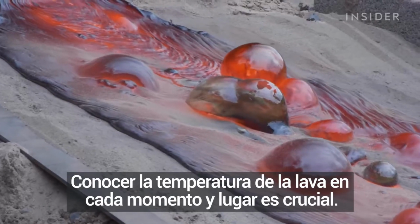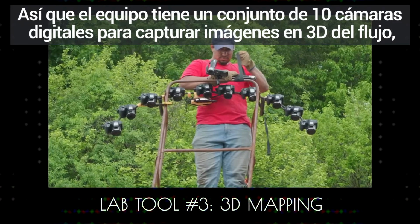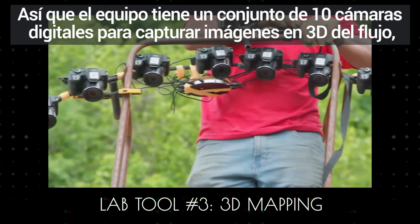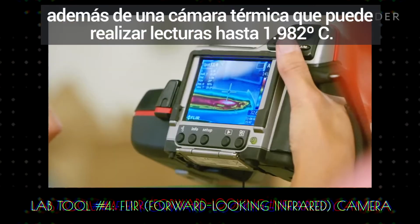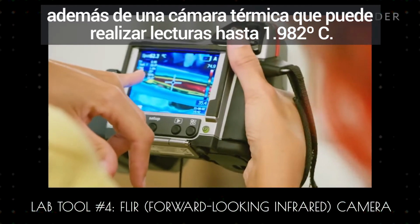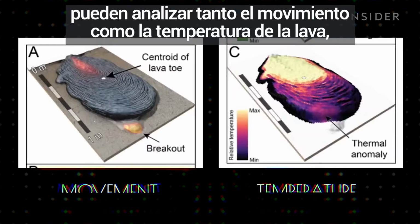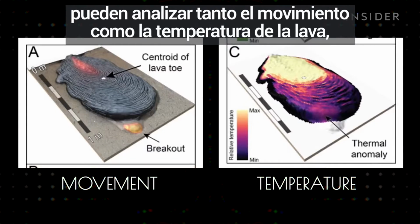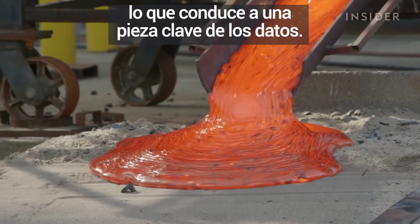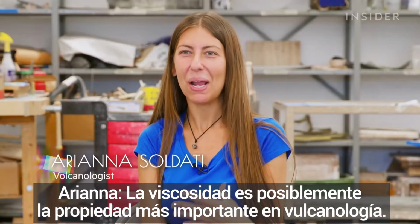Knowing the lava's temperature at what time and where is crucial. So the team has an array of 10 digital cameras to capture 3D images of the flow, and a thermal camera which can read up to 3,600 degrees Fahrenheit. That way, researchers like Ariana Soldati can analyze both the lava's movement and temperature, leading to a key piece of data. Viscosity is possibly the most important property in volcanology.